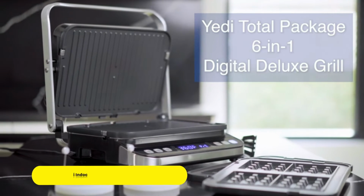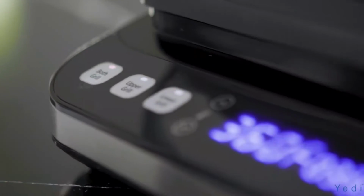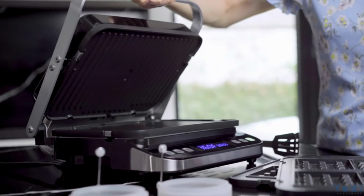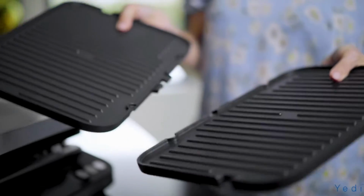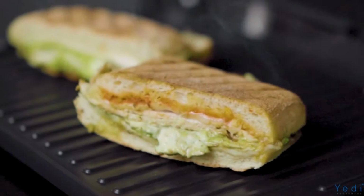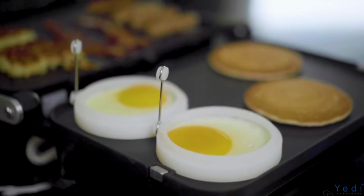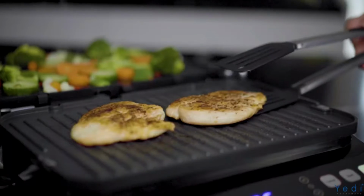Introducing the Yedi Total Package 6-in-1 Digital Deluxe Grill. The sleek, modern, and easy to use small kitchen appliance you need to grill up breakfast, lunch, and dinner like a pro. Yedi's versatile design and interchangeable plates let you press the perfect panini or whip up piping hot waffles, hear the yummy sizzle of sausage and eggs, or grill up a delicious home-cooked dinner.